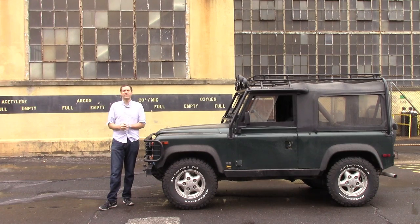No, but really, it's like a Happy Meal wristwatch. So here's what we've learned about the Defender. It's slow, it's uncomfortable, it's unreliable, it has virtually no equipment, it's 20 years old, and it costs more than my Aston Martin. So how does it justify its price?